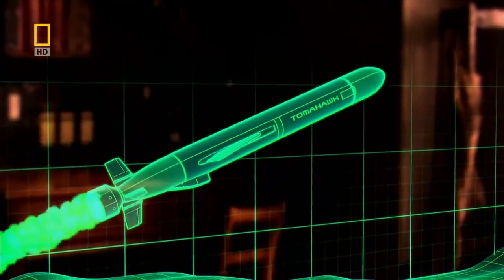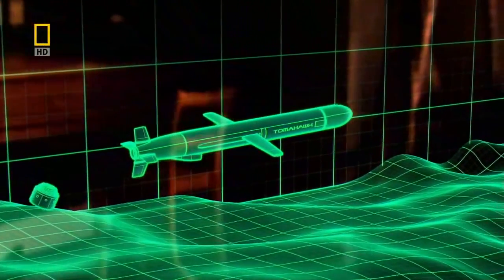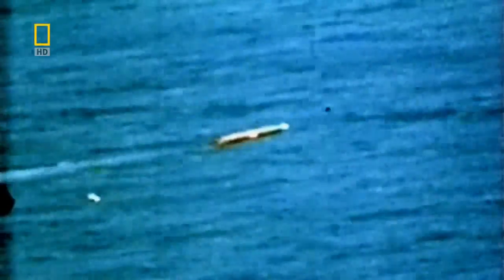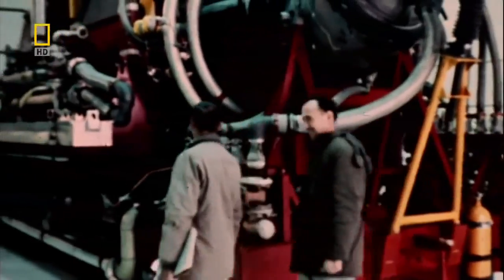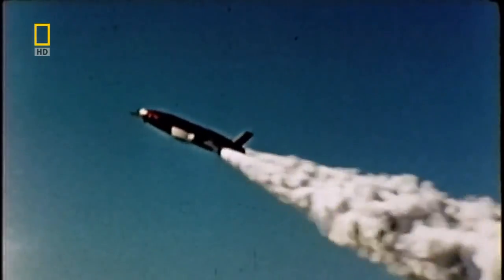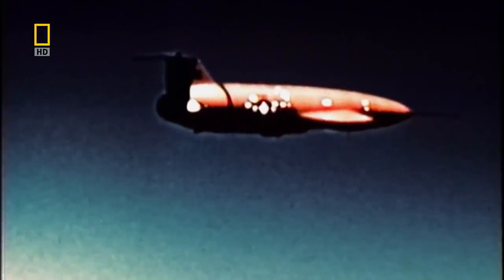By changing from rocket to plane, the Tomahawk increases its range massively. It drops its burnt-out rocket booster and fires up a jet engine that can fly it for 2,500 kilometers on a single tank of fuel. In the 1950s, such an engine was unthinkable. Jet engines were huge gas guzzlers. Cruise missiles were enormous, far too big for a submarine.